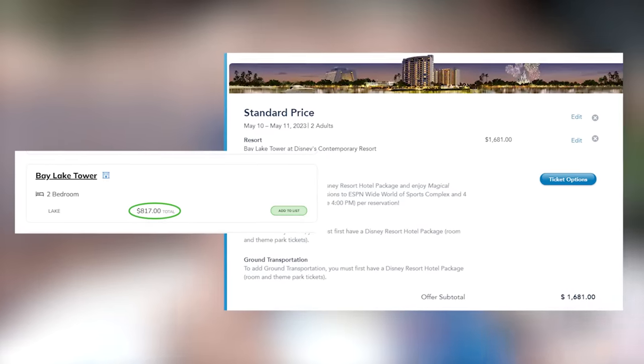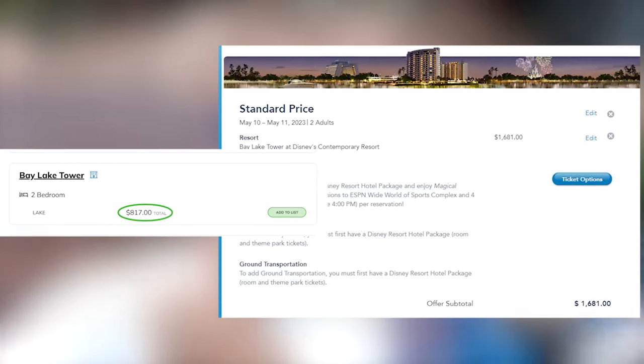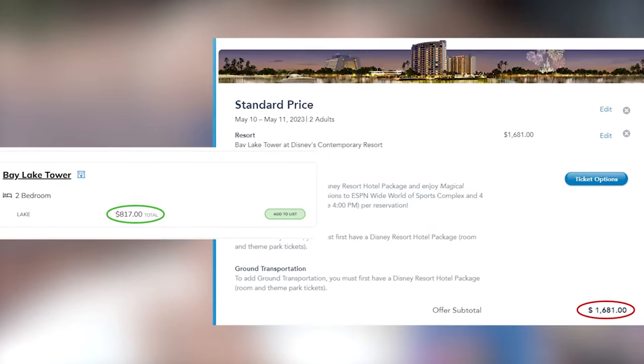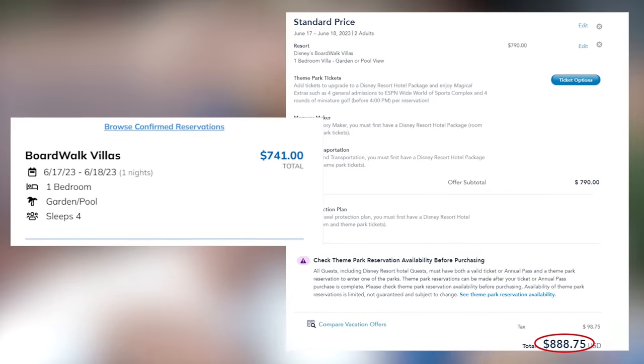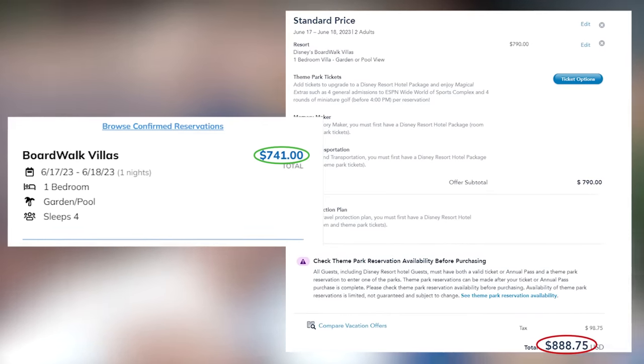May 10th through 11th, which is just a random day in May I picked, a two-bedroom villa at Bay Lake Tower over at Contemporary: $817 at the DVC Rental Store, $1,891 booking it directly through Disney. A nice weekend, June 17th to 18th, I looked at a one-bedroom villa on the Boardwalk: $888 at Disney, $741 at DVC Rental Store.